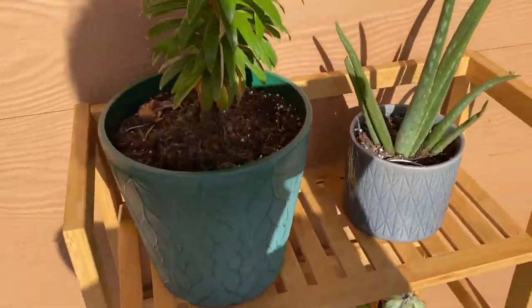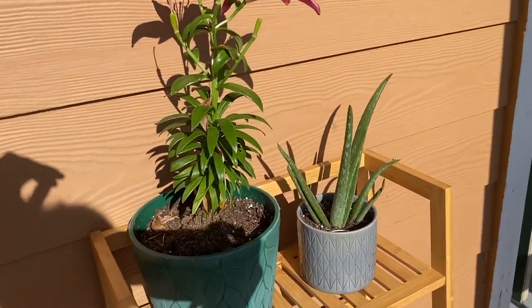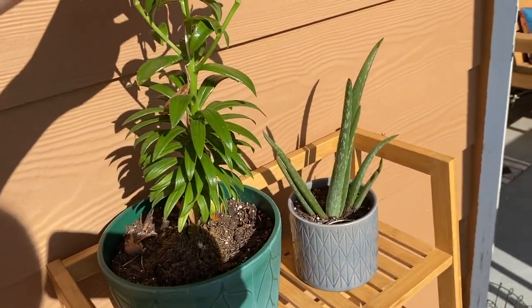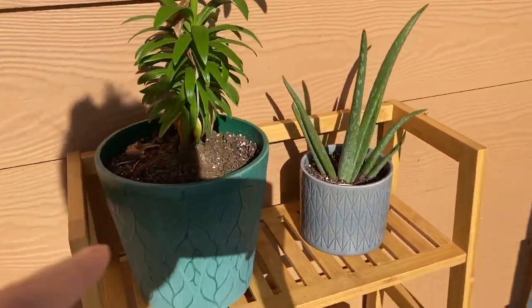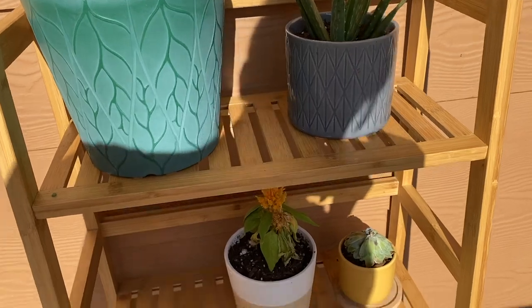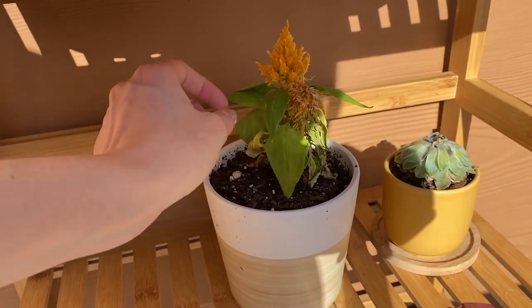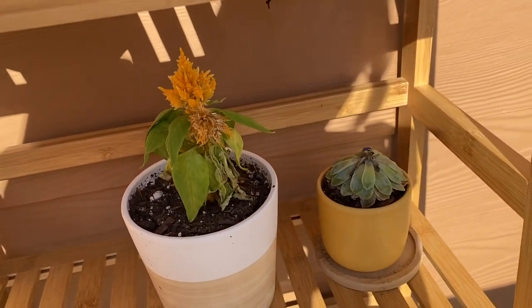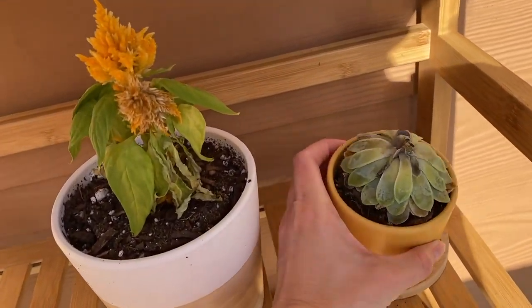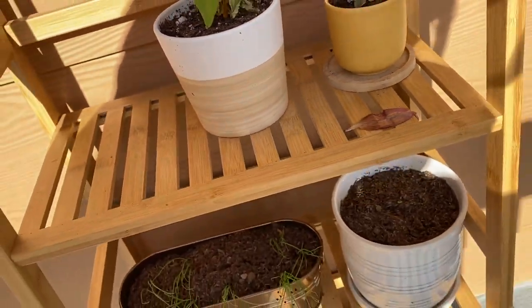Update on how my plants are doing. As you can see, it's super bright out here, but this lily finally bloomed. A lot of the flowers have come off, but there's more that are coming up. And then the aloe vera has grown exponentially. This guy is not looking so happy, but probably overwatering him or maybe too much sun, I'm not sure. The succulent also too, not so happy. He was inside originally, but still figuring out.